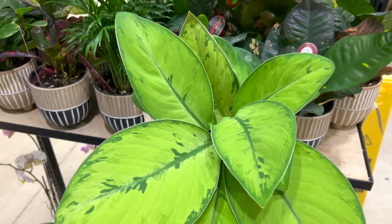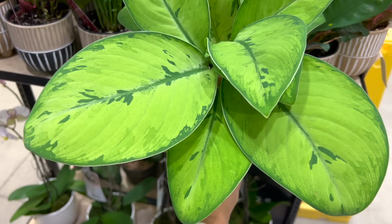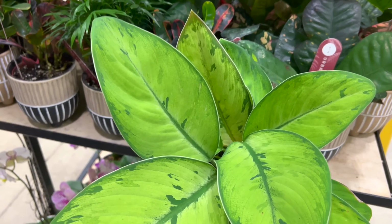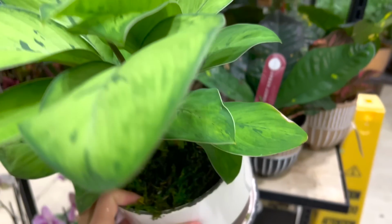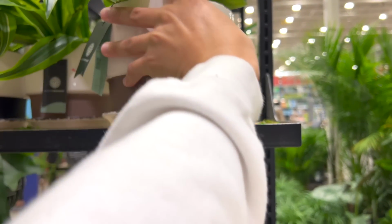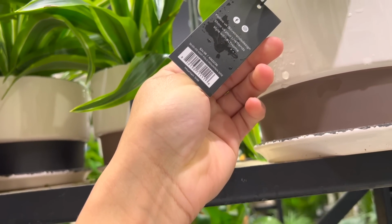Anyways, so this is the plant that I got. I think it's gorgeous. I know it's not gonna look like this forever. I had it, I think, twice already. The first time I had it, I really didn't know how to take care of it, and it died. The second time I got it, I was getting the hang of it. It just wants to stay moist and likes humid environments.